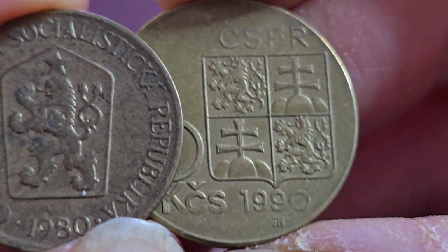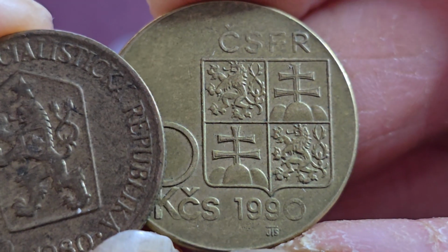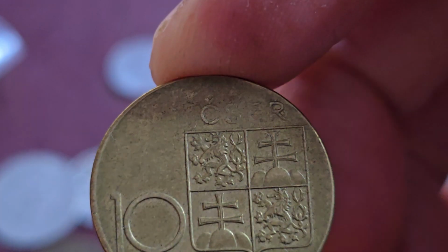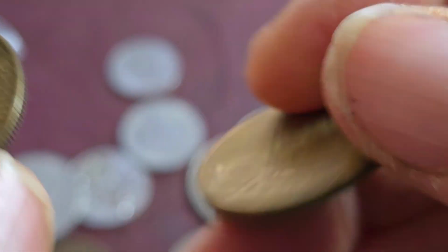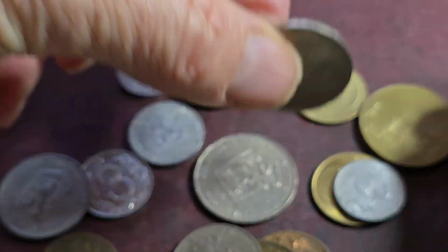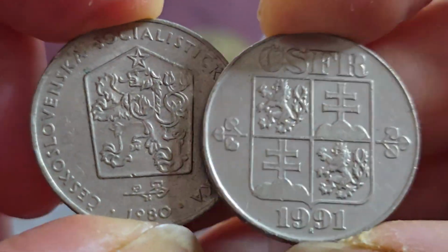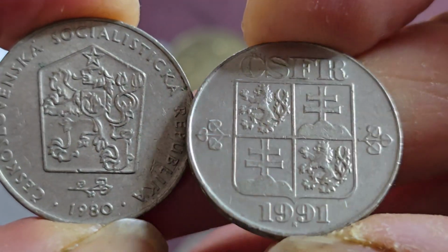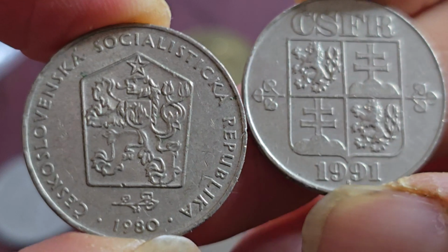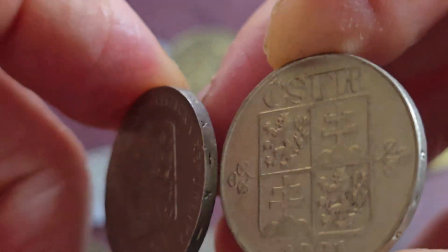Okay, this is the version issued in 1990, with the Czech lion and the Slovak cross. I only got this because of this coin. This is one I needed for my collection. I think I need another two 10 koruna coins. So these are the two versions you're going to get of these. The 1990 coins with the Czechoslovak Federal Republic, and this says Czechoslovakia Socialist Republic, so a communist state.